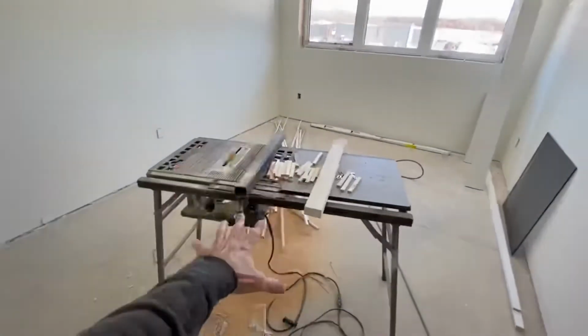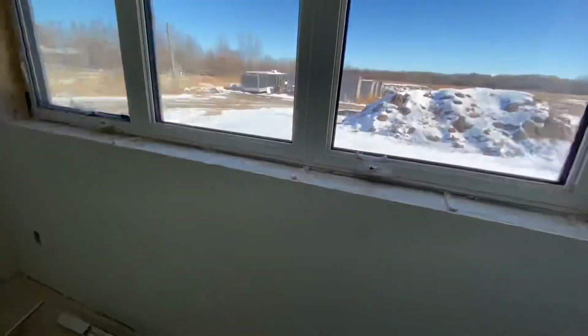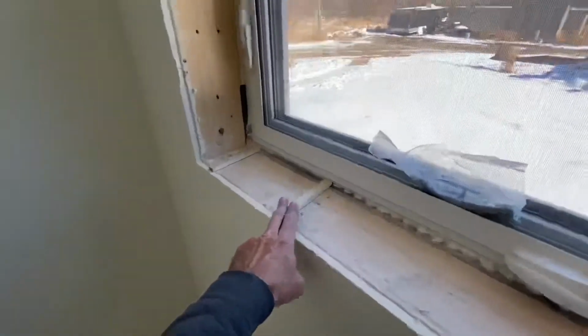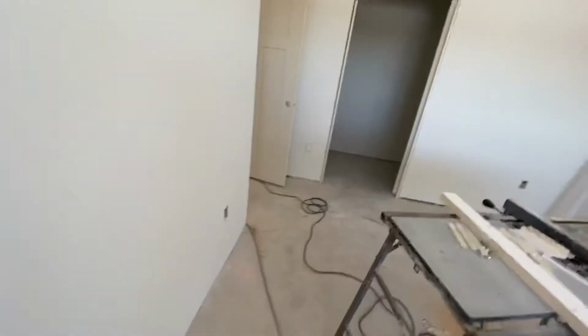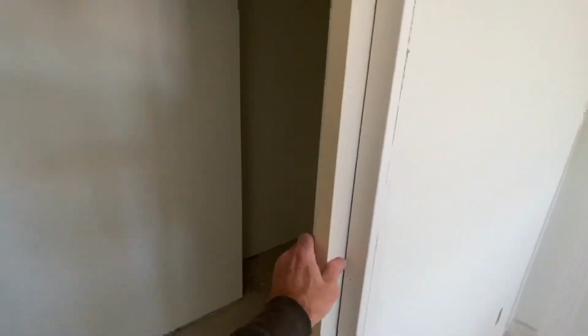Kevin is doing his cutting in here. And he's laying out these little pieces here so he can put his trim down. You can see that. Oh, it's so bright and sunny outside. These guys are amazing to watch. They do such incredible work. Another pocket door. There will be a traditional door here.